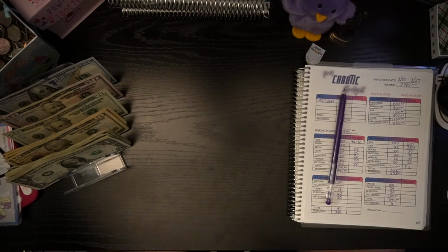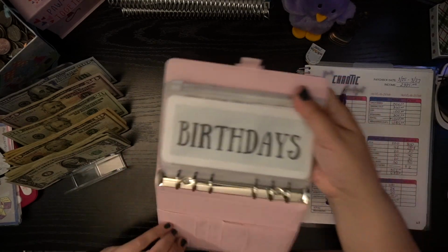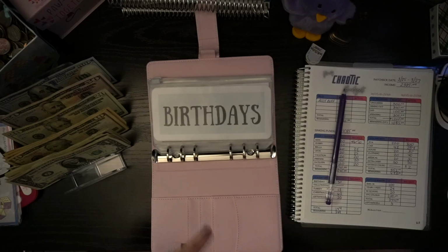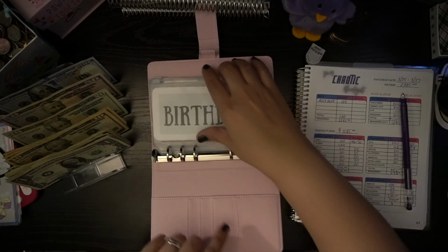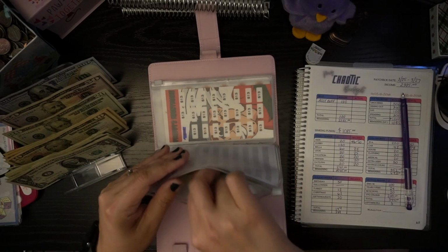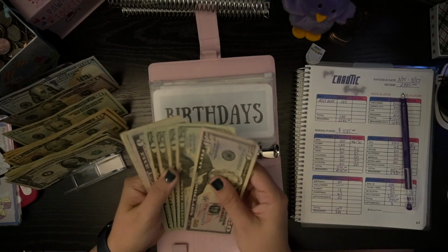Next is the holiday binder. So holiday binder, we did have a friend's birthday, but I took that from the holidays and gifts. So birthdays is getting $50. My daughter's birthday is coming up, so we're gonna have to start planning already.